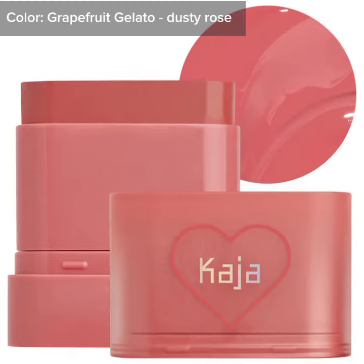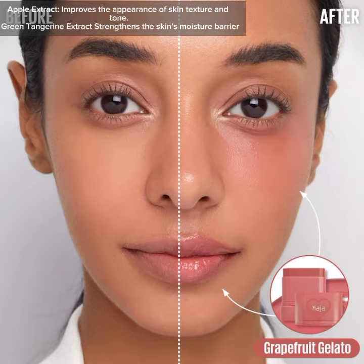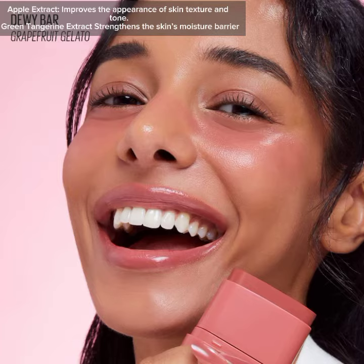Color: Grapefruit Gelato, Dusty Rose. Apple extract improves the appearance of skin texture and tone. Green Tangerine extract strengthens the skin's moisture barrier.